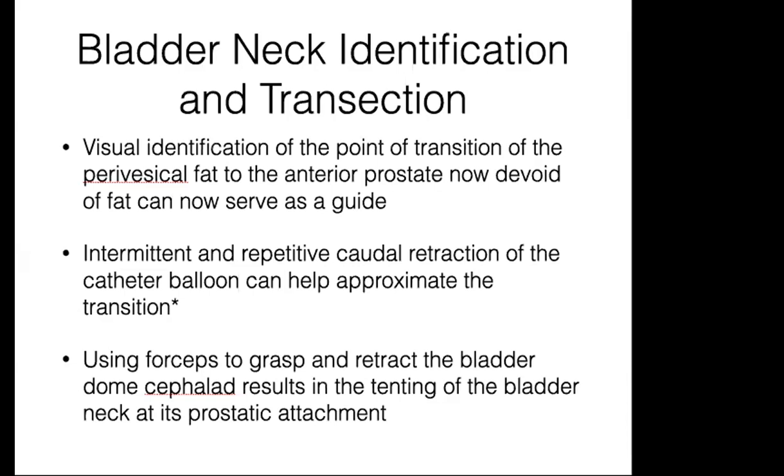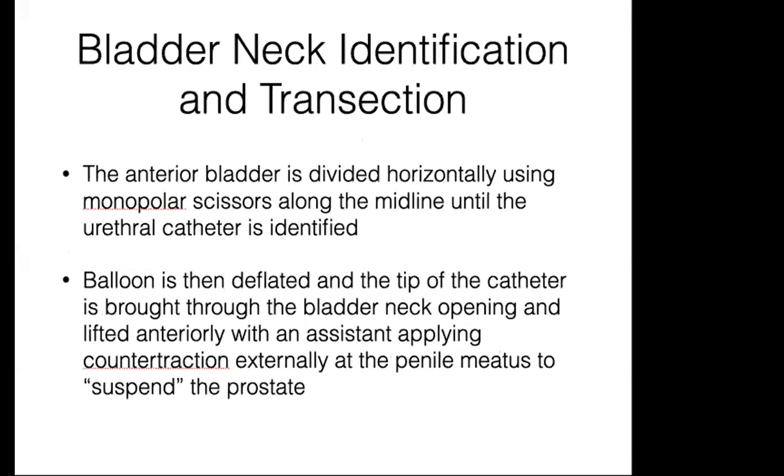You can also use forceps to grasp and retract the bladder dome cephalad, which will result in tenting of the bladder neck at its prostatic attachment. The anterior bladder is divided horizontally using monopolar scissors along the midline until the urethral catheter is identified. The balloon is then deflated, and the tip of the catheter is brought through the bladder neck opening and lifted anteriorly, with an assistant applying counter traction externally at the penile meatus to suspend the prostate.